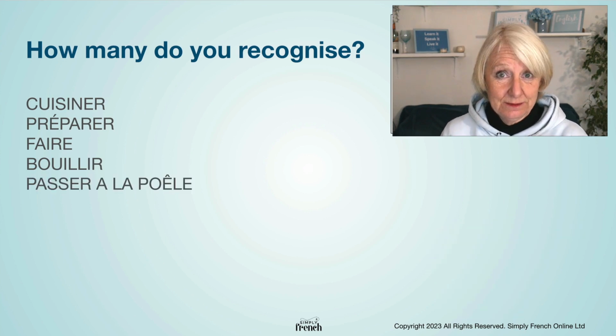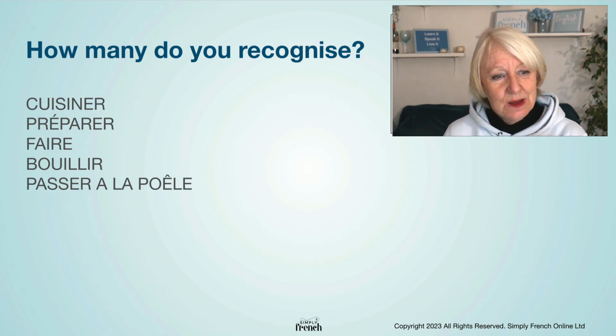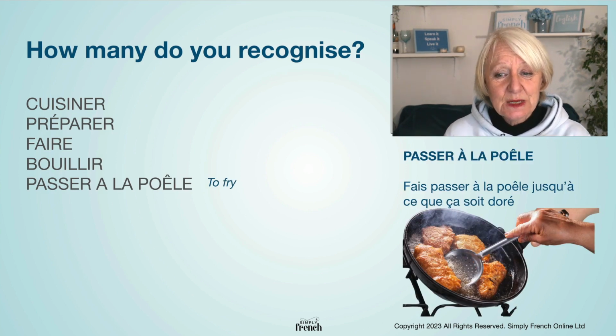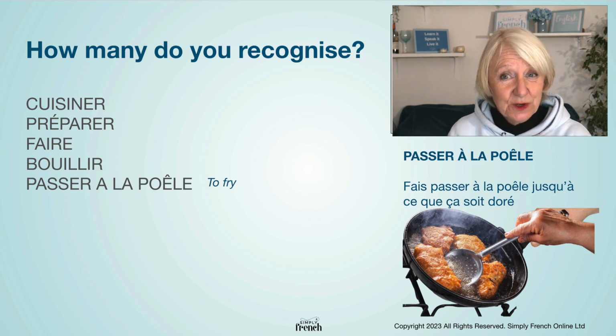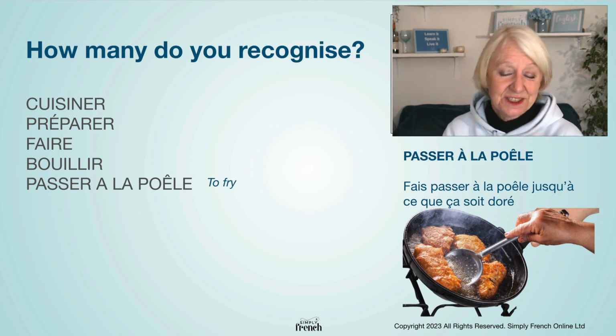Passer à la poêle. Well, if you're going to passer à la poêle, we'd say, oh, I'll just cook those sausages in this pan. But actually, what you're saying is you're frying. Passer à la poêle. Fais passer à la poêle jusqu'à ce que ça soit doré. So, put it in the pan, cook it, you see? Cook it in the pan until it's golden.